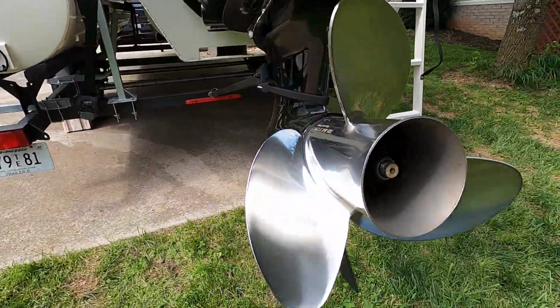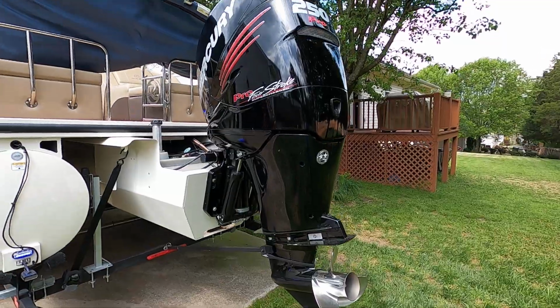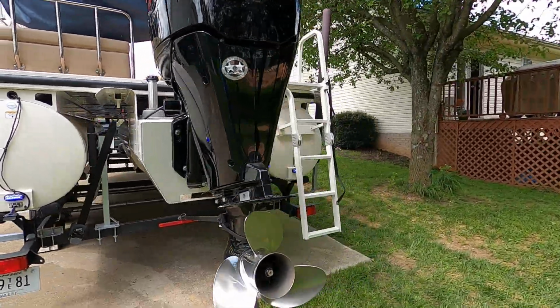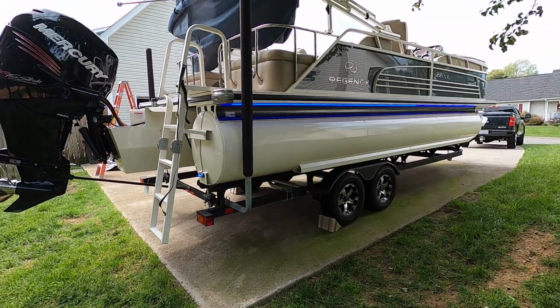Here's that 3-blade stainless prop. That's a 14.7 by 16 pitch. That's a right hand rotation. Again, 114 hours on this. This is very lightly used and in like new condition. 4-step swim boarding ladder. Of course, that folds down and can get secured up.